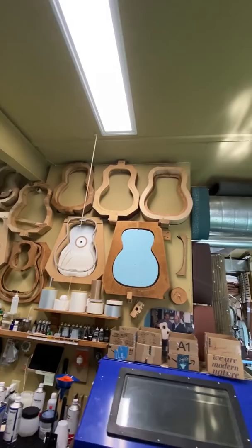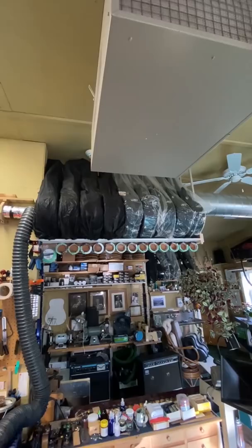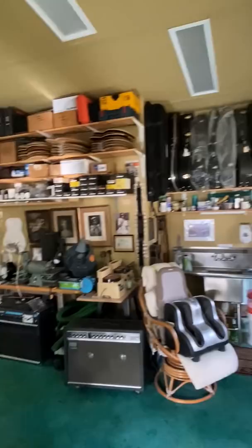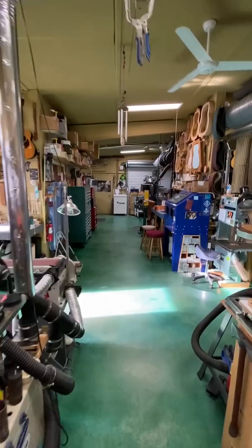Guitar molds. Here's another rack over here for cases. I went by that kind of quickly before. They're everywhere. These case racks are everywhere. Look at this. They're all over the place, hidden wherever I could put them. So that's the basic shaky shop tour. You said shaky was okay. iPhone shaky, so there you go.